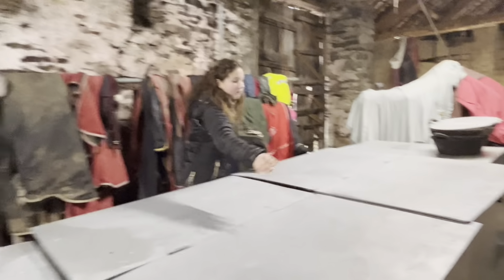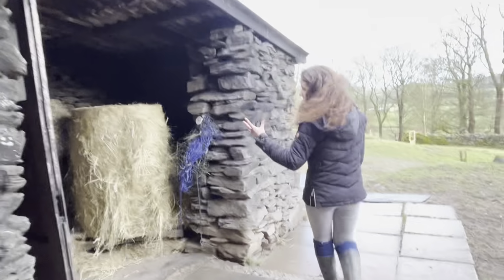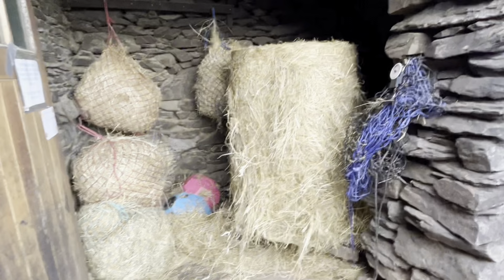And then here we have the feed bins, and we also just use these to store things in. And then coming back through this way, there is the big door that leads out into the tie-ups. We've got some lunge stuff and head collars. And then out here, we have the hay hole, which is where the horses' hay is.